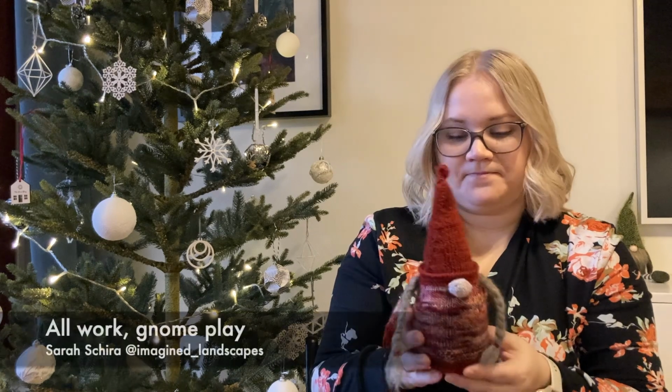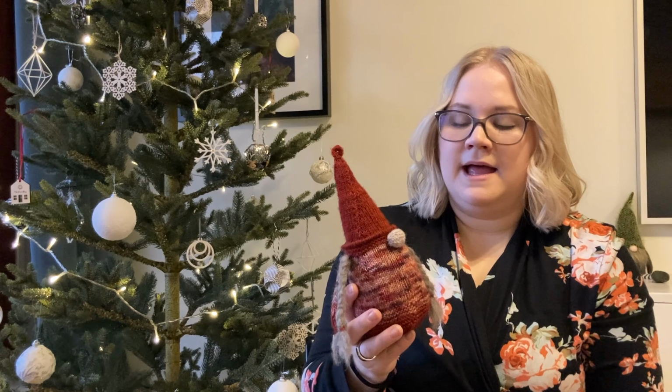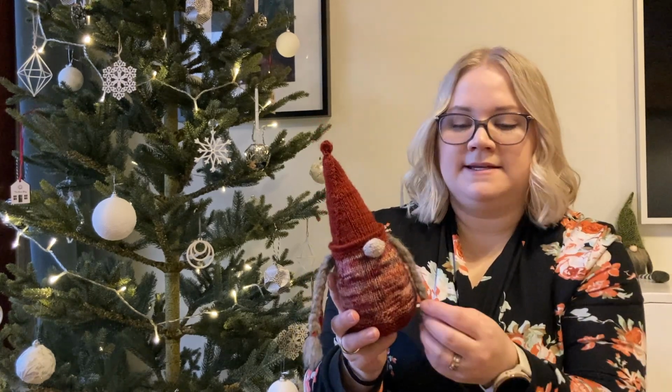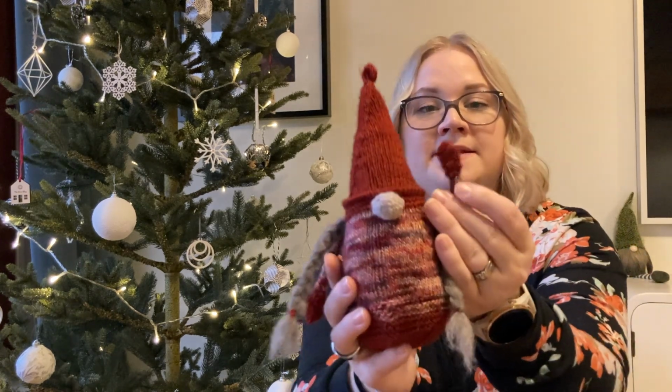So I made this elf. I will put the name here on the screen because I can't remember it and I can't remember the designer. I made some modifications. It would have had an I-cord swirl on the hat, but I left it off. And there were also some decorations for the hats. I also didn't make those. And these braids were made with knitted cables, but I had this pencil roving, and I made these braids using the pencil roving rather than making cables. I also made the mittens.